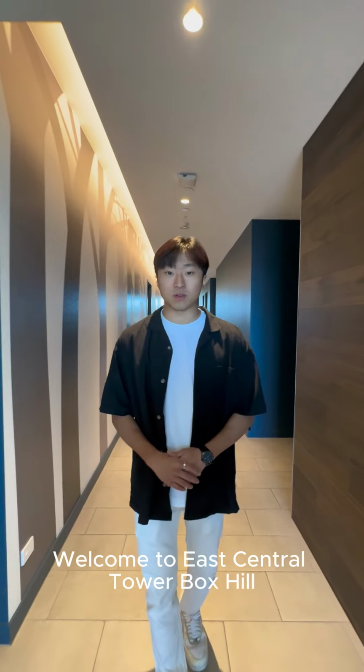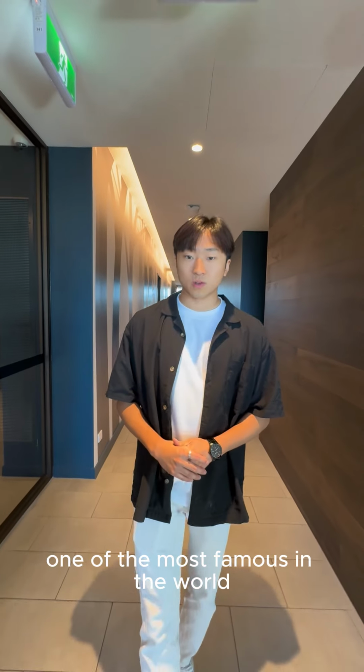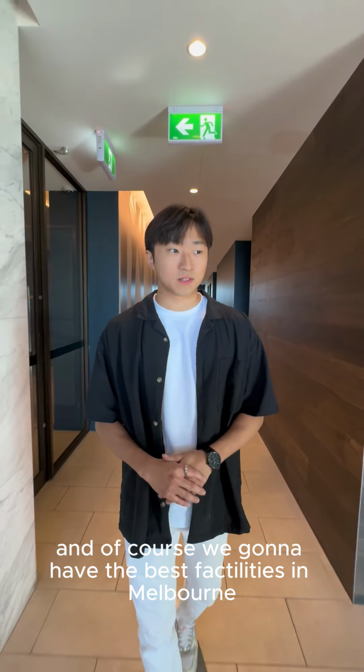Welcome to East Central Tower, Box Hill. The whole apartment here is designed by Fender Architect, one of the most famous in the world. And of course, we're gonna have the best facilities in Melbourne.